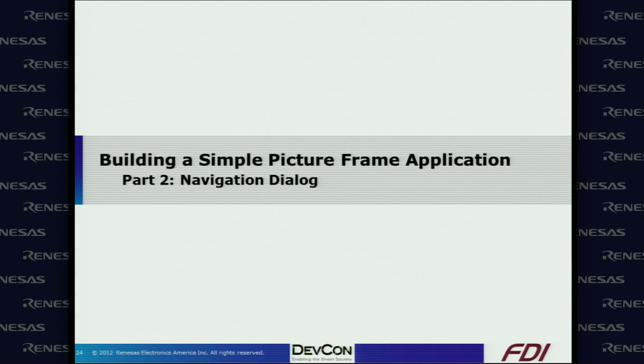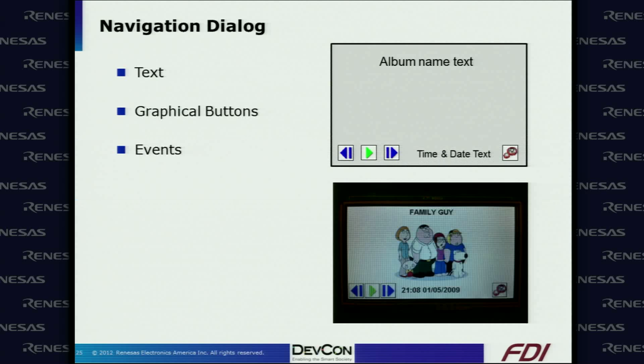Now we're going to move on to drawing some buttons and handling events. Here's what our navigation dialog is going to look like, and this is going to appear on top of our image. We're going to have a next button, a previous button, a slideshow start and stop button, a settings button, album name, and time and date.